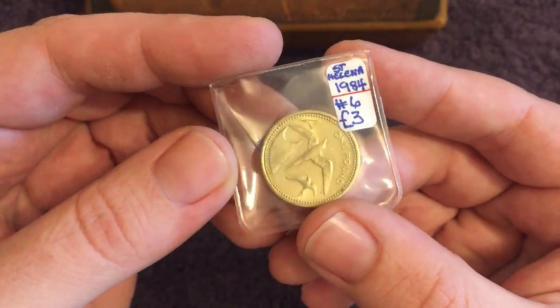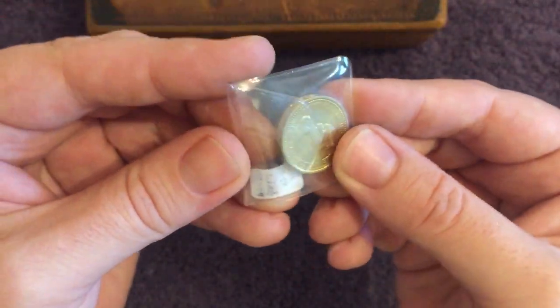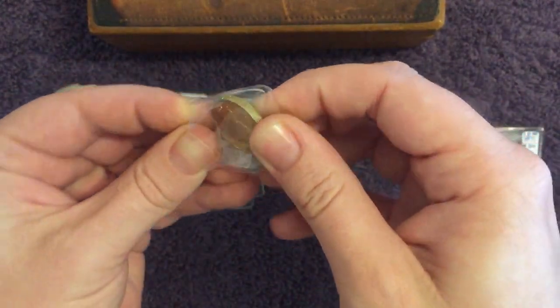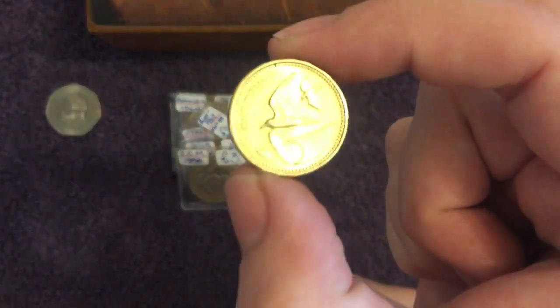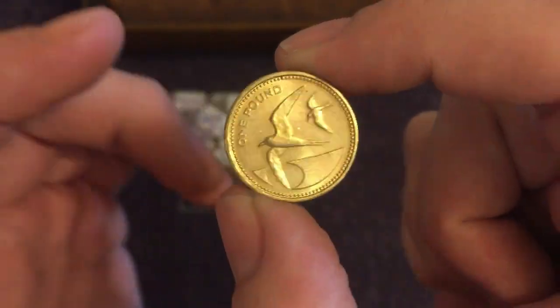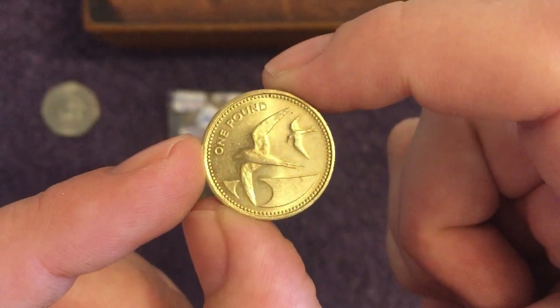Next up, we have a pound coin, a few territories to kick us off. And this is St. Helena. Let's get it out of the flip, or the little pocket. And there we go, 1984 St. Helena, £1. Again, not perfect, a little bit of something up at the top there. But I do like the two birds.